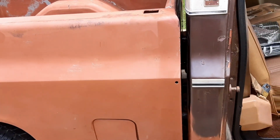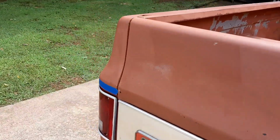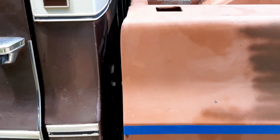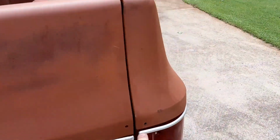So anyway, I've got these pieces. I still need the bed chrome. I've done this right here. I'm trying to get you caught up on what I have done while I haven't been working on the truck. Got this piece of painter's tape, and there's some holes. Anyway, I just kind of got it halfway. I'll show you. See these holes?